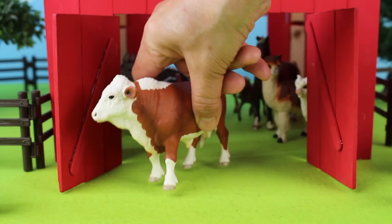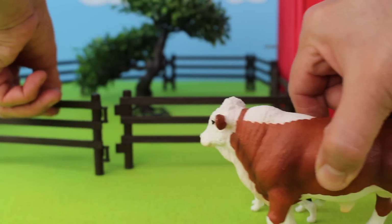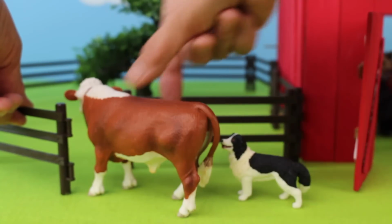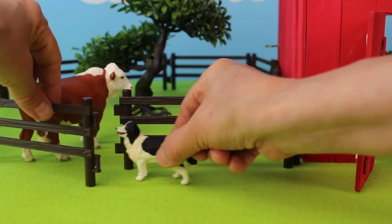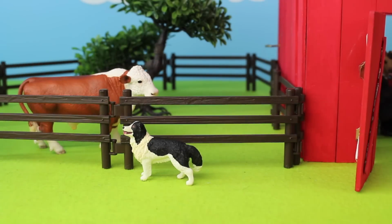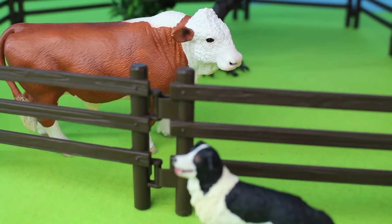Let's put this cow into the pen. First, we have to open the gate, and there goes the cow. And the dog is helping to herd the cow into the pen. Now let's close the gate. When we close the gate, we help to secure the animal inside the pen.